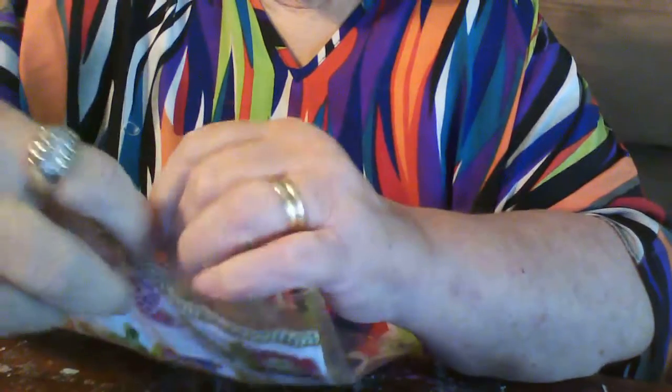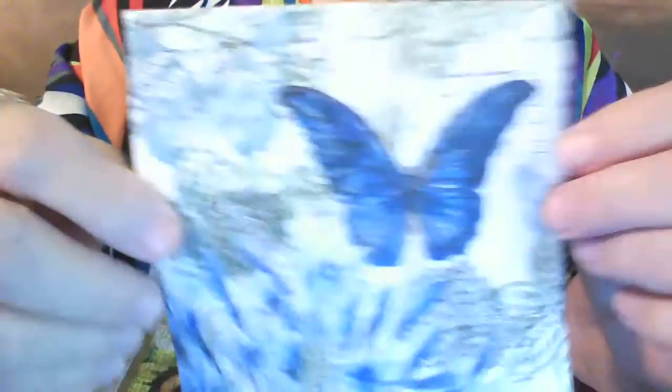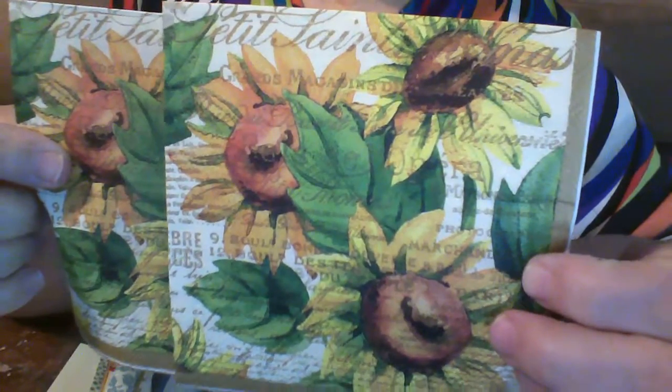Alright, then I got these napkins. So I got the cream colored napkins. I got two of those. Okay, I got one of the blue butterflies. I got two of the sunflowers. They're pretty.